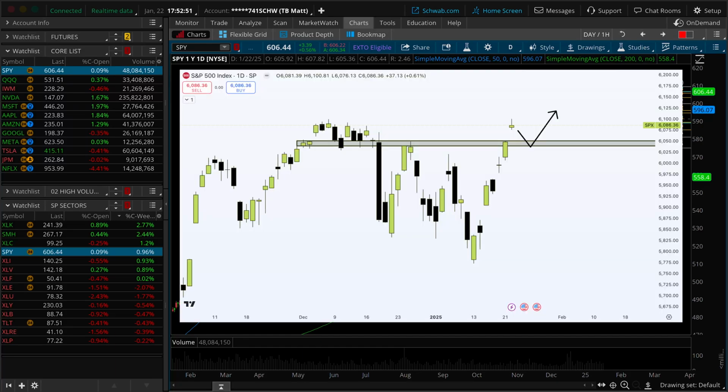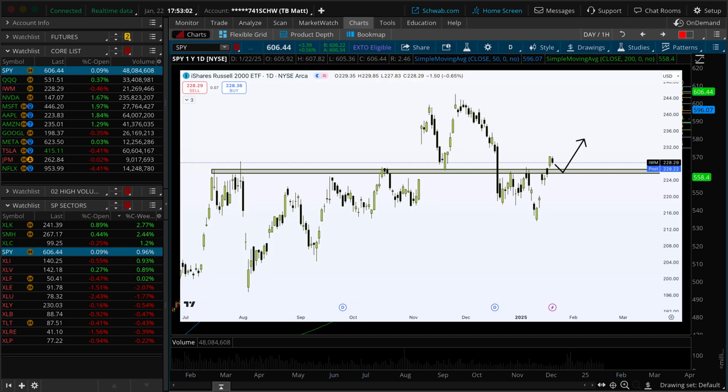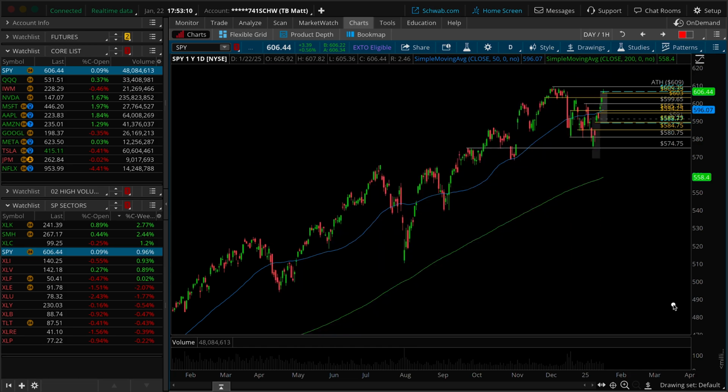If the market does not set a daily higher low, the rally will fail. If semiconductors cannot stay over the range high, the rally will fail. If small caps cannot stay over the weekly pivot, the rally will fail. Do you see where I'm going with this? Things are changing out there, but now it's all about getting follow through.